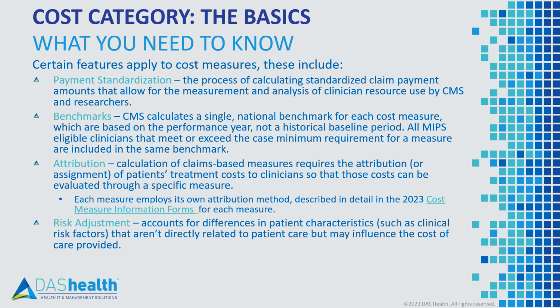Next is the benchmarks. CMS calculates a single national benchmark for each cost measure, which are based on the performance year, not a historical baseline period. All MIPS eligible clinicians that meet or exceed the case minimum requirement for a measure are included in the same benchmark. And again, this is different than the quality benchmarks, which are created on historical data from 2 years ago. You will be judged against your peers for that specific year.